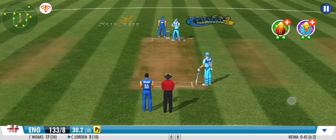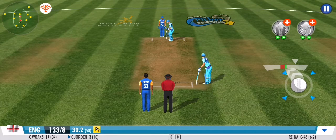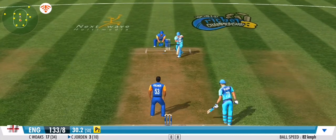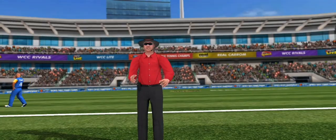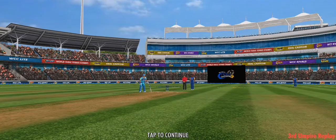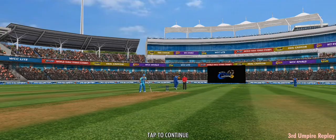That was a nasty one, well left. Brilliant stumping, and I think he's gone. Yes, we'll go upstairs here now. The third umpire has been brought into play. It's going to be a touch and go decision.